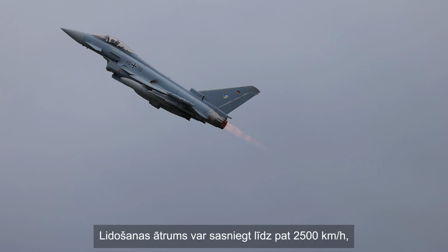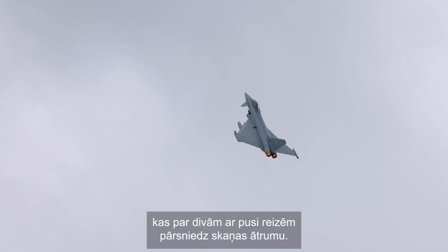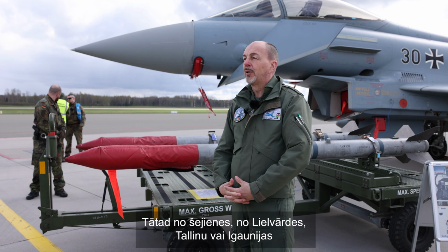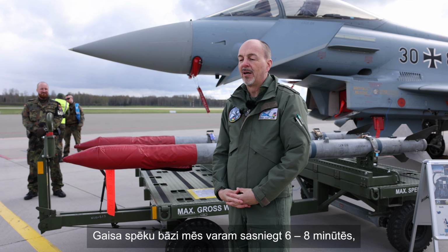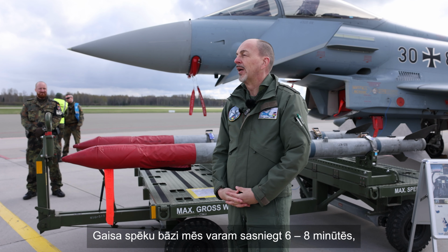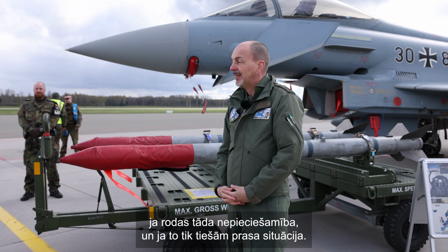We can fly up to 2,500 kilometers an hour, so 2.5 times the speed of sound. So from here at Lielvārde we can be in Tallinn, or above Estonia, in 6 to 8 minutes. So if it's really desired and if it's necessary.